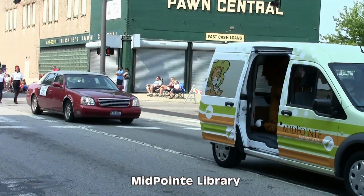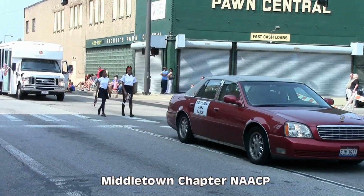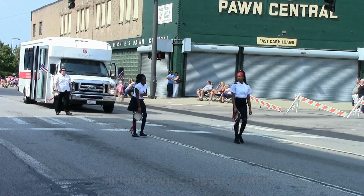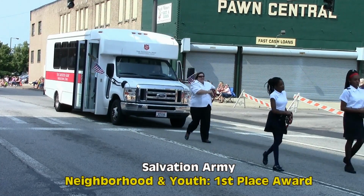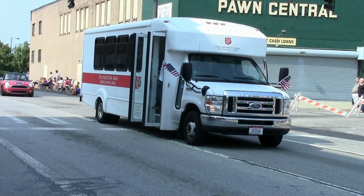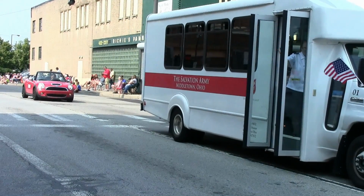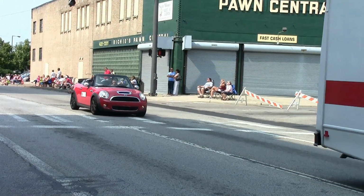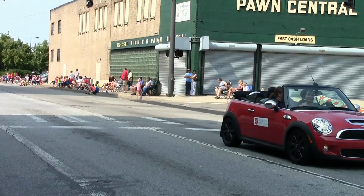Middletown Library. And it's the Middletown NAACP car. Salvation Army now, with a group in front with their little tambourines. That's their bus. I believe this little Mini Cooper goes with them too. A lot of different cars and vehicles and units.